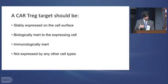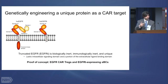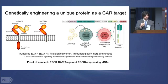So with all these categories, our first attempt was using a truncated EGFR. If EGFR itself is not immunogenic, neither should be a fraction of it, because it's truncated: there's no intracellular domain, and it's also missing an outside domain. So this is our proof of concept of a unique ligand on the surface of beta cells. And concomitantly, we took Tregs and made them into CAR Tregs specific for EGFR. So we're basically making the lock and the key of this arranged marriage of these cells.